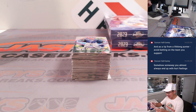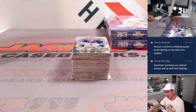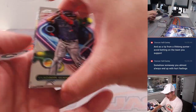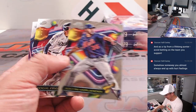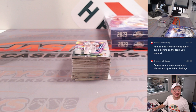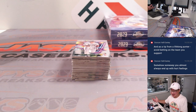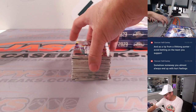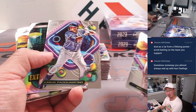Yeah, that's some good advice, Duncan. You know what I do, Duncan? I actually bet against the Dodgers every time. Mostly because the Dodgers are such heavy favorites in almost every game, so you get a lot of plus odds. And so if the Dodgers win, I'm okay losing money, and if they lose, I'll make money. So it's a win-win.